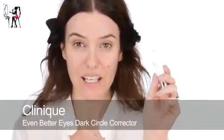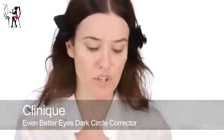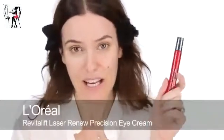If you find that you're really dark under your eyes because you're tired, then something like the Even Better Eyes by Clinique is really, really good. Not only does it contain a multitude of great skincare ingredients that will help to lift that darkness, but also it's slightly tinted as well. So you're patting on a product which is helping to reduce the puffiness, get rid of the dark circles, but also has a little bit of a tint as well. Even if you're going to use concealer on top, it's a good little bit of light reflection that you can start with.